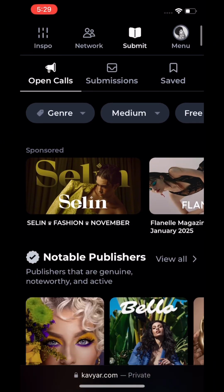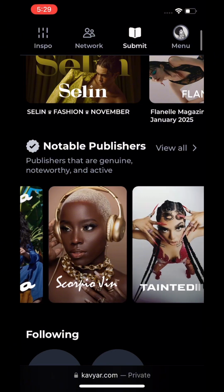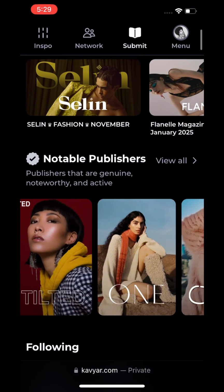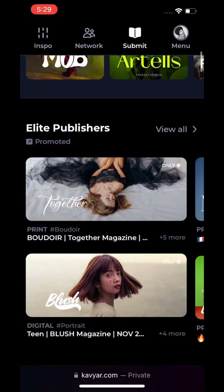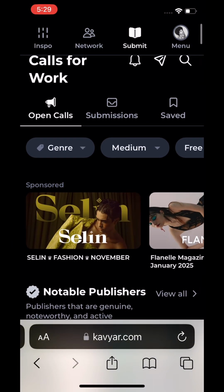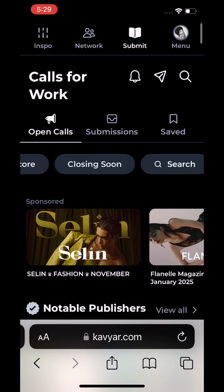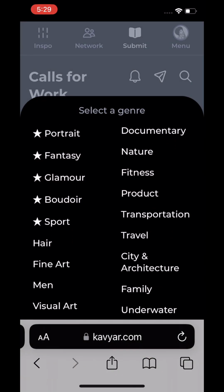Now, when it comes to these magazine submissions, you're just going to head over to the submission tab, and they're going to show you a whole list of publishers and call for works. I highly advise you take your time through this selection and read through each description very carefully. Some publishers require different things for each different type of submission work, so just make sure you read the lines very carefully. You can submit to any kind of genre.